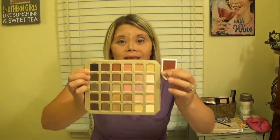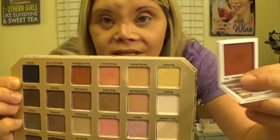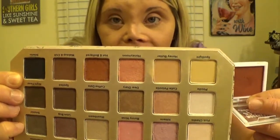Now, first off, let's look at the size difference in these pans. Are we seeing this? First things first, look at the size of this pan, look at the size of that little pan. Big difference, huh? Okay, I opened one and I swatched it, and I was blown away. The pigment on these little eyeshadows, it's amazing. It's really shocking to me.